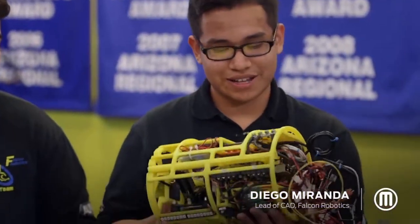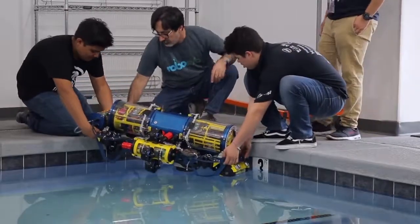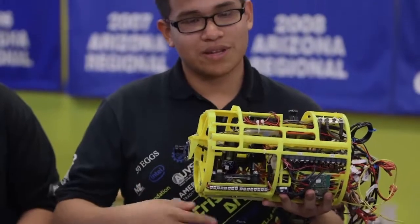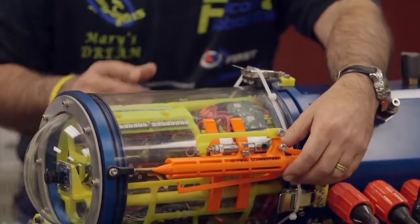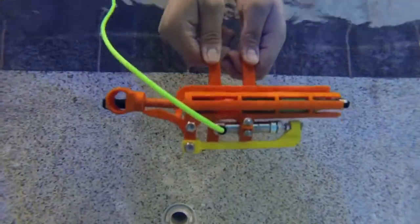This unit right here is the lattice. What's really great about the lattice is that you're able to change the design almost every year. Instead of creating a whole new robot and machining out new parts, all we'd have to do was just print a new lattice. The other thing that we have right here is our torpedo mechanism.